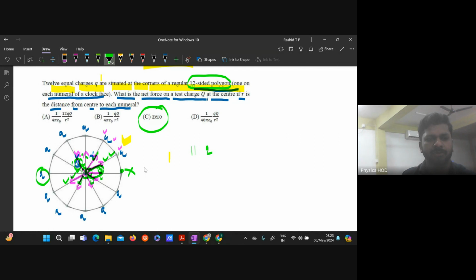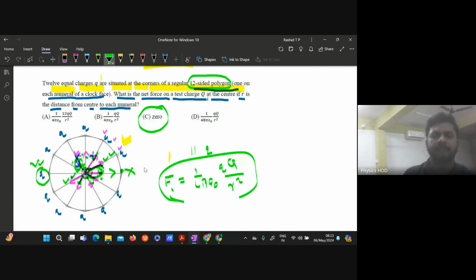That force, because of this only one charge, will be equal to 1 by 4 pi epsilon 0 times small q and capital Q divided by r square. Its direction is along this direction, but here only the magnitude is asked.